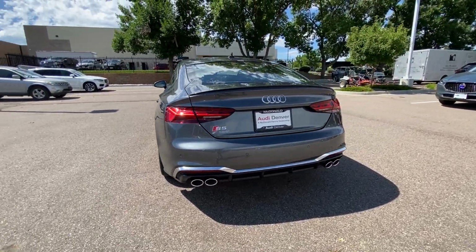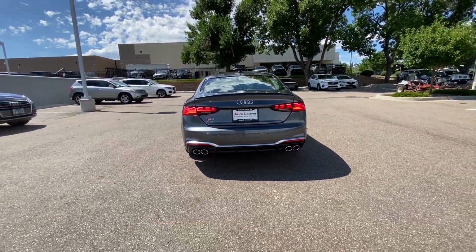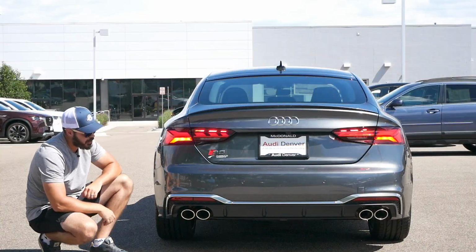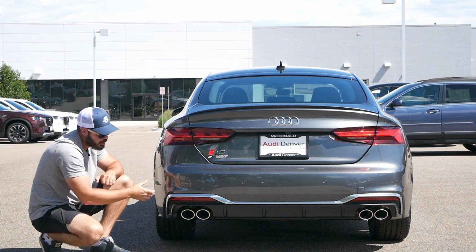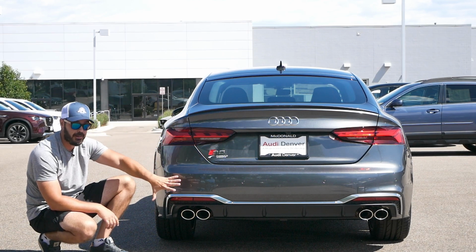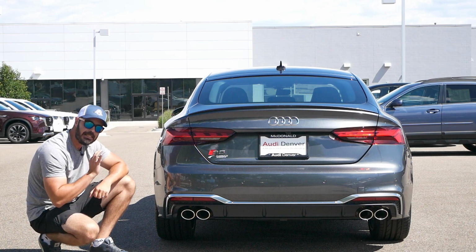But overall, very beautifully done with this line cutting into the lower section, into the bumper, and then houses all the graphics up top, having a clear separation between the top graphics and the lower section, which is the diffuser and the exhaust pipes down here. Classic, elegant design by Audi.